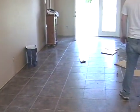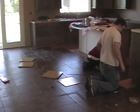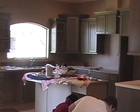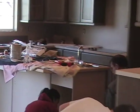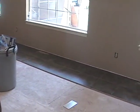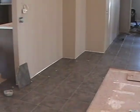Here's the dining area. We're working into the kitchen. What are you doing, huh? Yeah, Danny, better be careful there. We have sinks. All the way, and carpet in the middle sometimes.